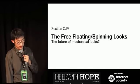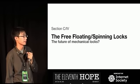So, free floating and spinning locks, the future of, what do I call this? No, it's not the future of mechanical locks. I don't know why I put that there.